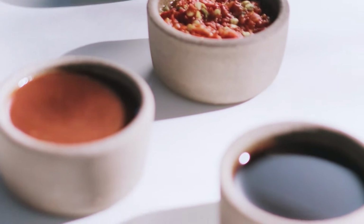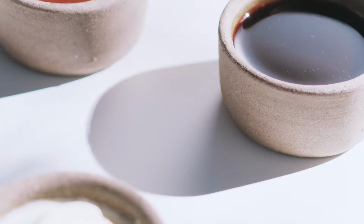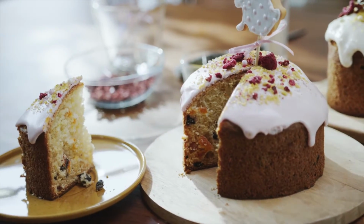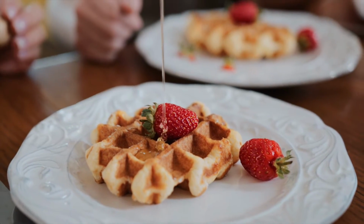Common foods that contain agave nectar are granola bars, energy bars, coffees, teas, alcoholic beverages, smoothies, marinades and sauces, desserts, and baked goods. It's also sold as a drizzle on pancakes, waffles, and other breakfast goods like oatmeal.